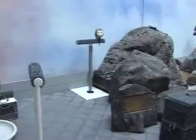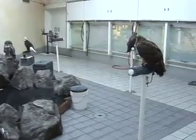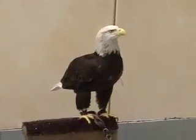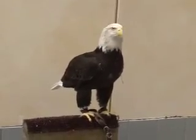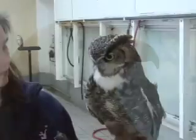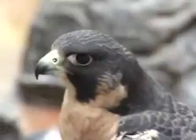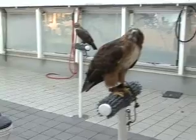We have our birds of prey housed in mews, which are small enclosures up high in the exhibit hall. There's no glass in front of them, so people get an up close and personal view of our birds of prey. We manage them on glove, and we bring them down once a day and we feed them. We have 12 species of raptors here at the museum. We have 3 eagles. We have a golden eagle and 2 bald eagles.